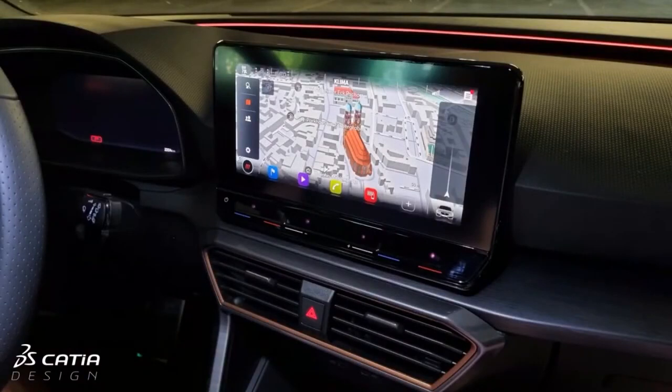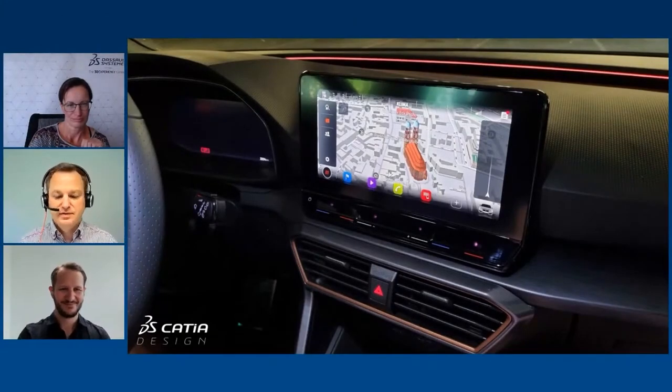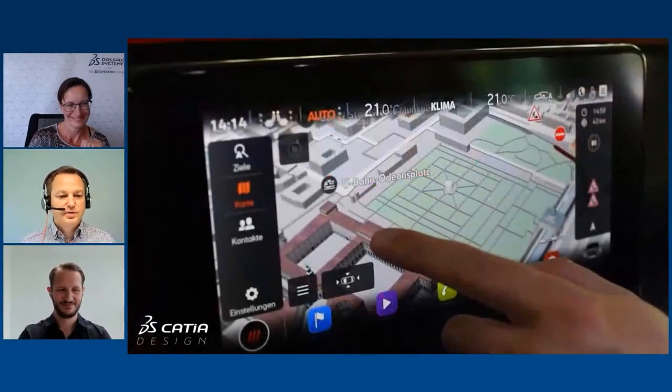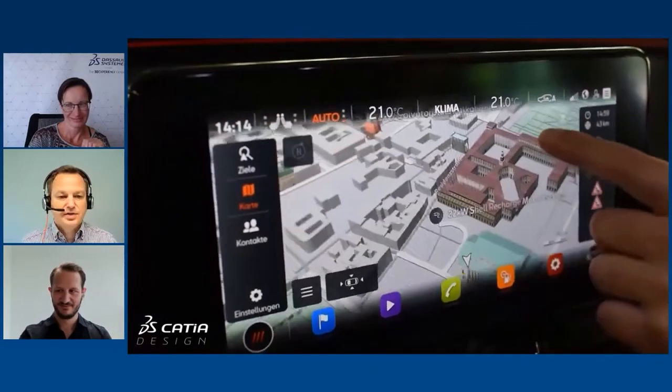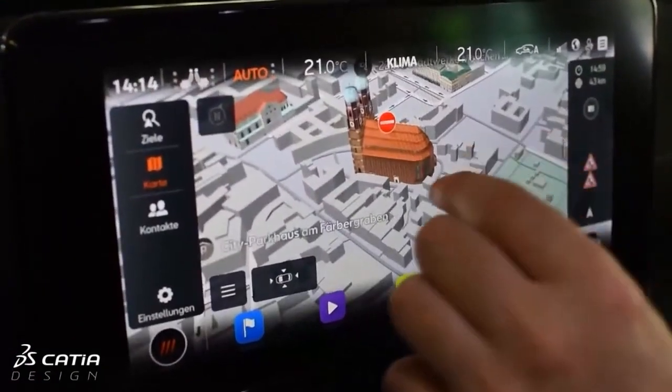So you see here the HMI is embedded in the examples we have seen before, with the surface, with the light, with the materials, and the HMI itself has a content, so it might impact the perceived quality with its content. And it's also introducing new factors like interaction, as you can see here, which might also be important for the perceived quality of your product.